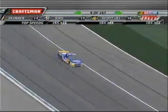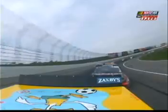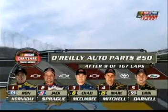Ron Hornaday out in front by about a second and a half over his teammate Jack Sprague. Chad McCumbie's dropped all the way back, well, to third. The top three running strong here at Kansas.